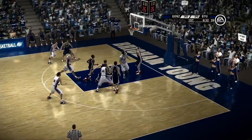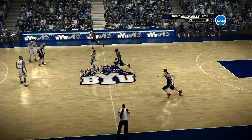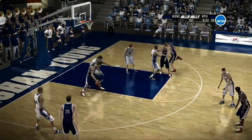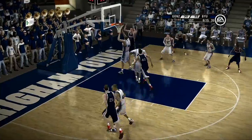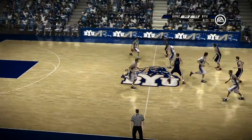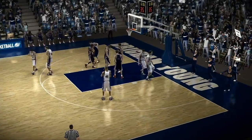On the low block, trying to draw the foul. Perfectly executed. On the inside, fakes it. For two, can't get the shot to drop. Look at that student body. They are going mad. The student section looks like they're having a great time.